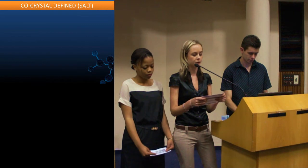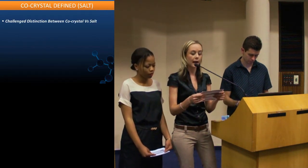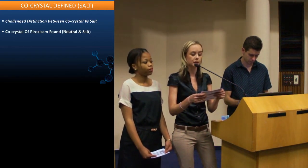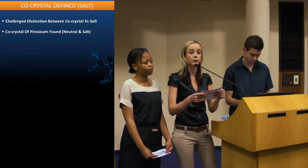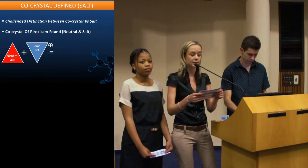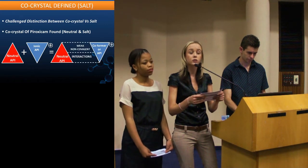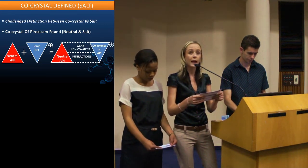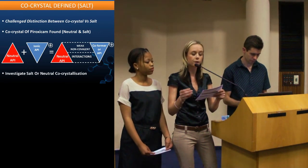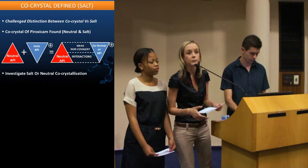We challenged previous literature that outlined a clear distinction between a salt and a co-crystal, and we did so in accordance with recent literature, where polymorph co-crystals such as piroxicam have been discovered in both the neutral and salt form, where a neutral API weakly associated with the neutral part of an ionic coformer to form a salt co-crystal. Therefore, we aim to explore the possibility of salt co-crystallization using sodium valproate for its neuroprotective attributes with anti-retroviral therapy.